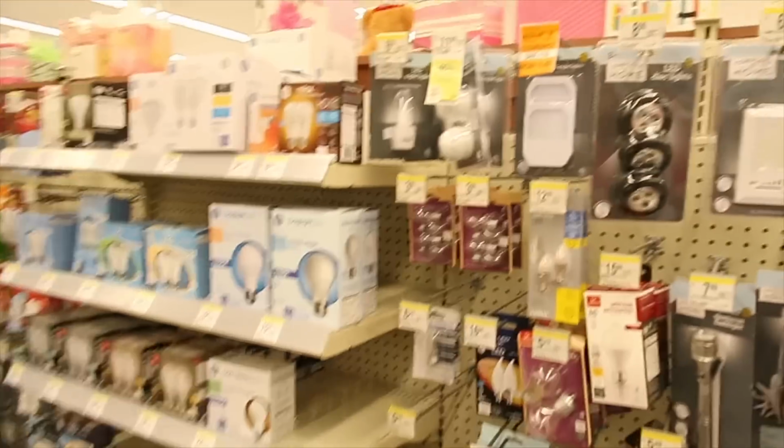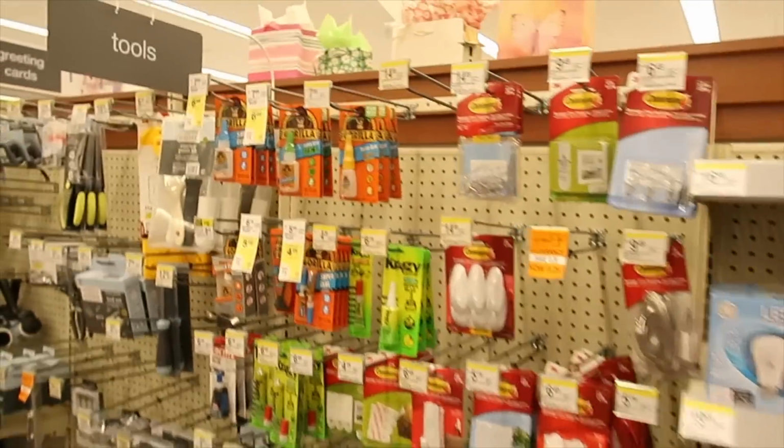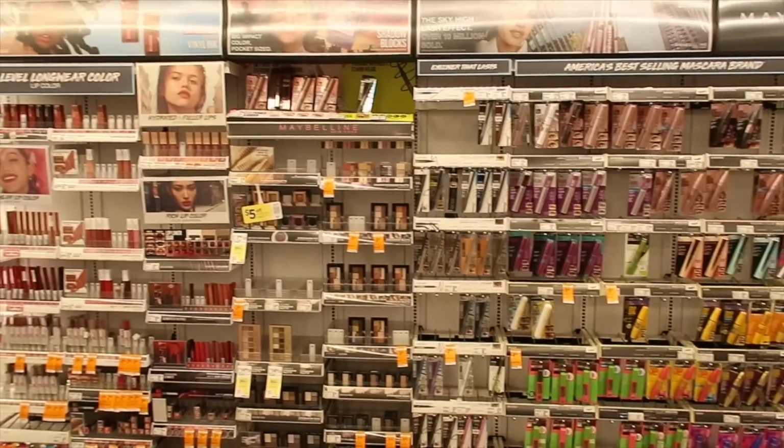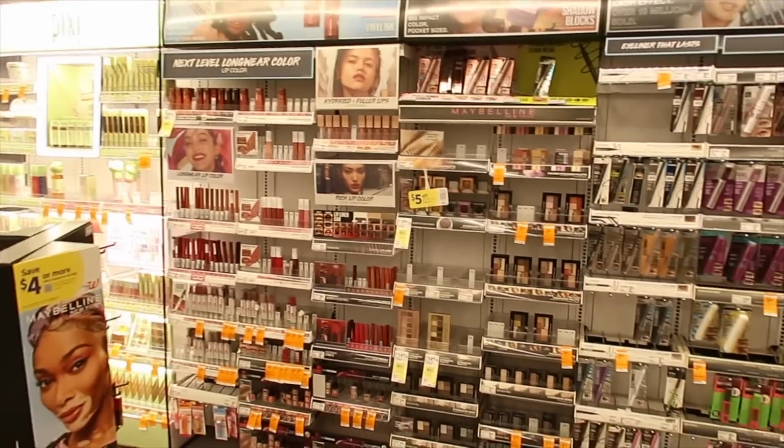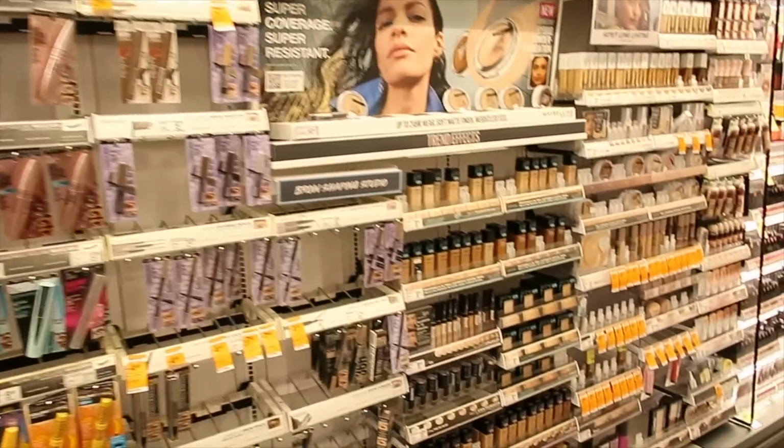My store, welcome to Walgreens, has some clearance, and also make sure you welcome yourself to Walgreens again too. I do want to give you guys a heads up. My store has a ton of clearance on their makeup.